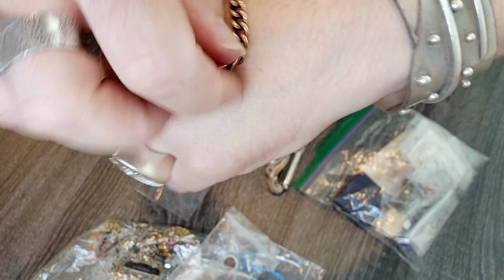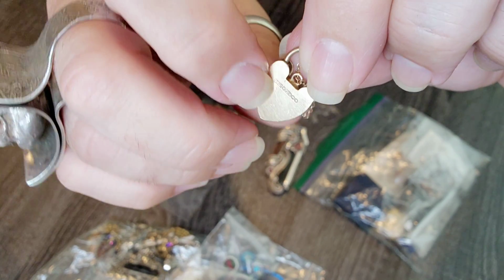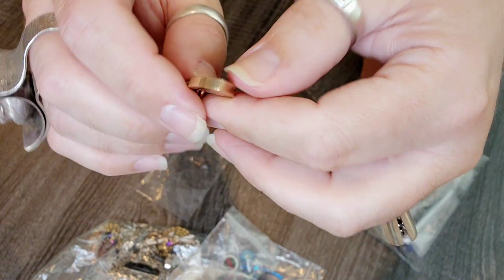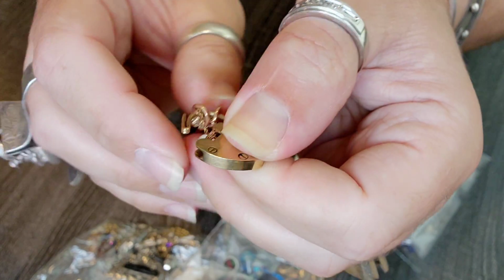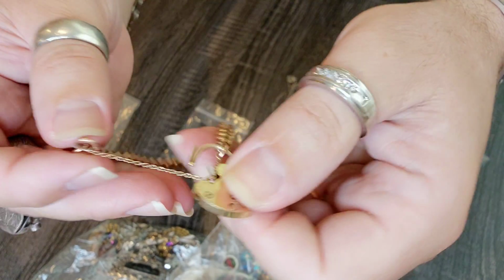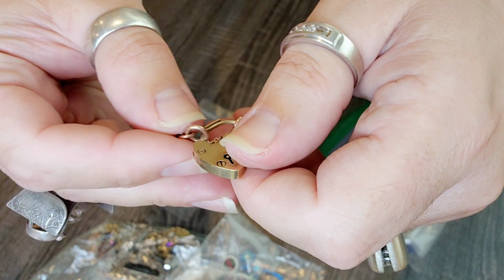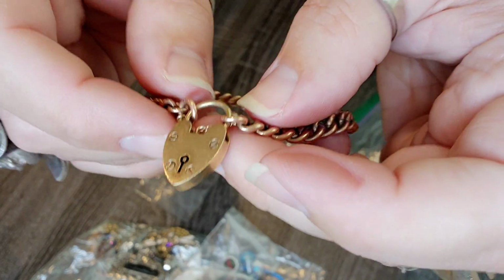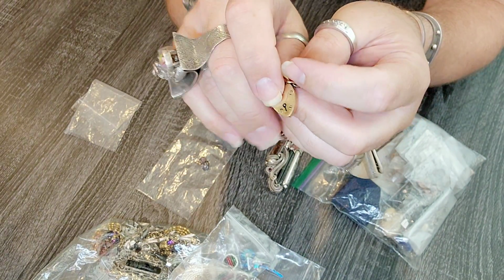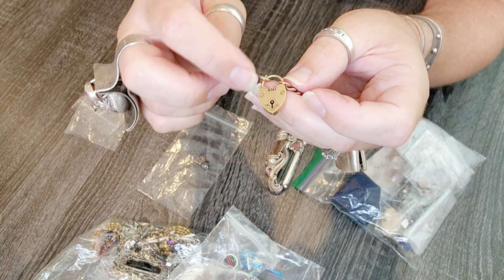9 karat gold, and then signed with a whole bunch of English hallmarks on the back. Tons of English hallmarks. And then when this padlock is opened, you just open it right here, and then this comes off. There's a beautiful safety that holds that whole thing together, and then you slip this on here, and then you snap it shut. Now, I don't know if this one took a key or not. 90% of the time, these took a key to lock them, and then you'd have the key on here.